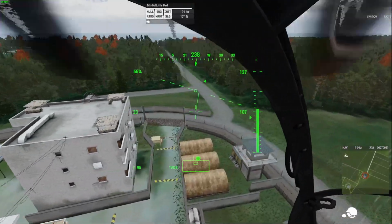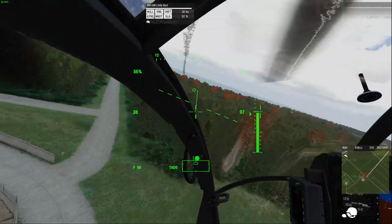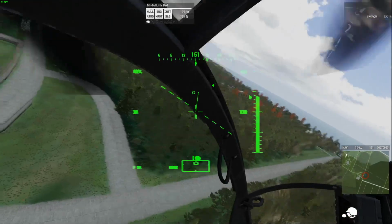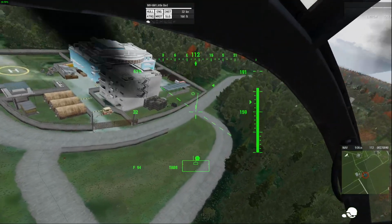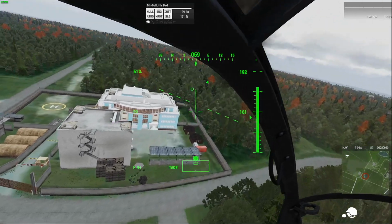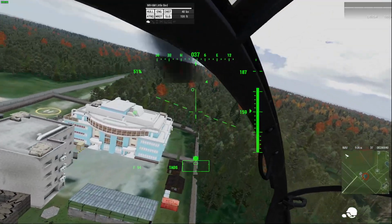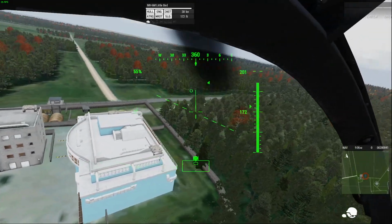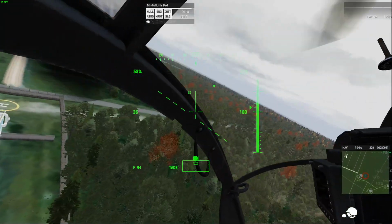And so this can, with a little bit of imagination, be used as a facility for all kinds of training. We did a lot of fast rope training here. We did a lot of roof landing training here, simultaneous ground and air troop insertions. We got a lot of work done on this particular facility right here.